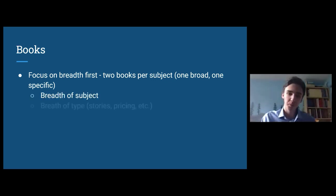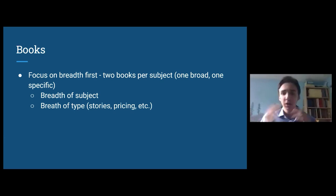Oh, and as I already said, breadth of subject is always a good thing to approach, but also get a breadth of type of books. You don't just want books that have solely pricing information. That not only becomes somewhat outdated, but it's also just not that interesting and not as quality of a complete reference library as you can assemble.